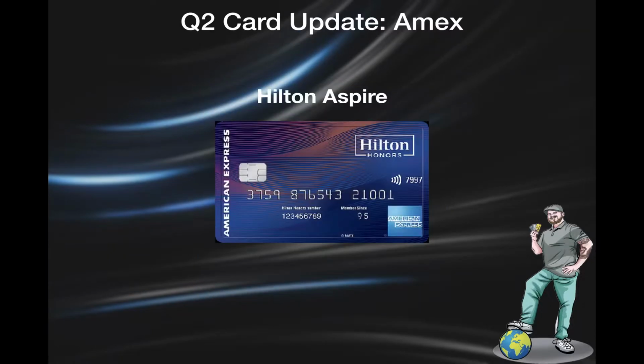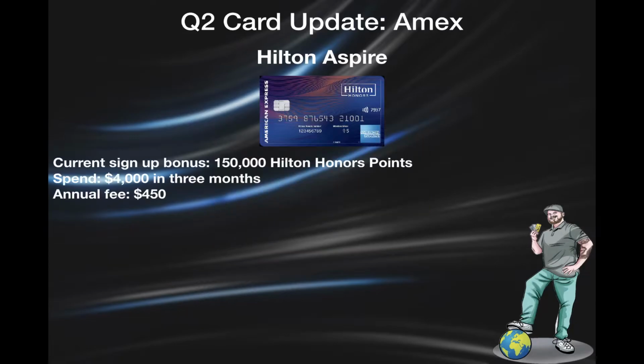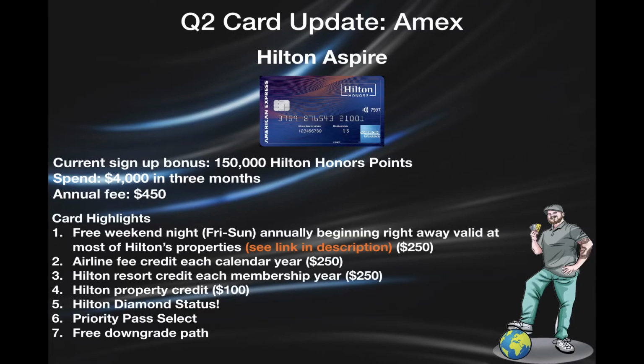Now the first one we're going to talk about is the Hilton Aspire card. Now the current offering on this card is 150,000 Hilton Honors points. That is a historic high, and you get that by spending $4,000 on the card in the first 3 months, and it comes with a $450 annual fee. Now what do you get for that?